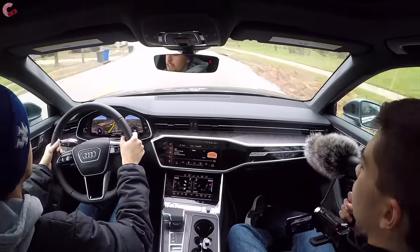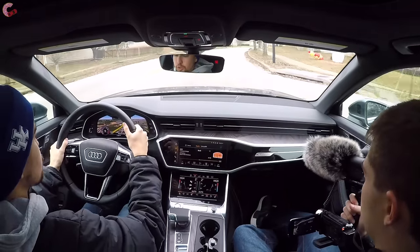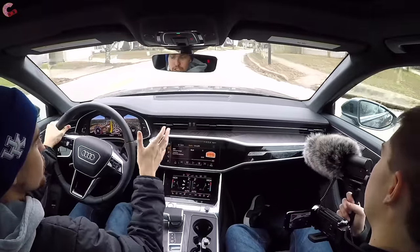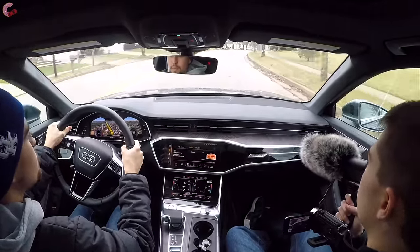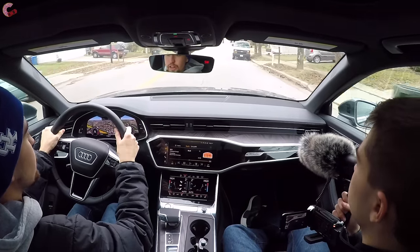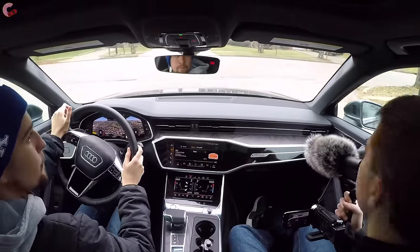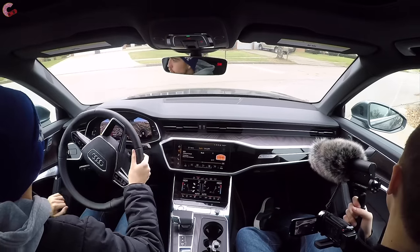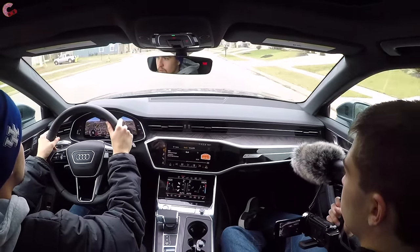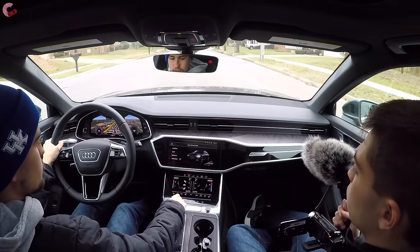I also want to talk about the steering. In typical Audi fashion, it feels really good. It's super quick responding. Just a slight turn off-center, you get immediate response, and it feels really buttoned down. We're just in the normal mode right now. We'll try out the other modes in a second. But even in our comfort setting here, the steering is very fast and feels very buttoned down. Such a smooth acceleration.